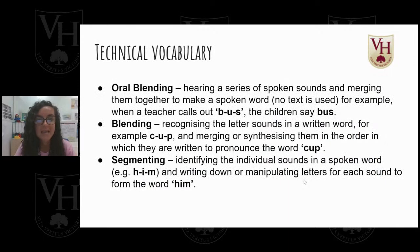Okay, technical vocabulary. I know a few of my parents have said, oh, what's segmenting, what's blending, when we talk about it, when we are writing on Seesaw or telling you how your child is reading. So orally blending is hearing a series of spoken sounds and merging them together to make a spoken word. And so no text is used. You don't show them any letters.